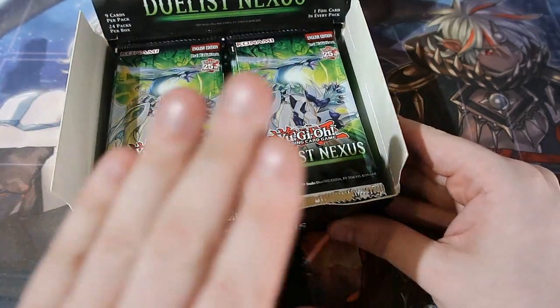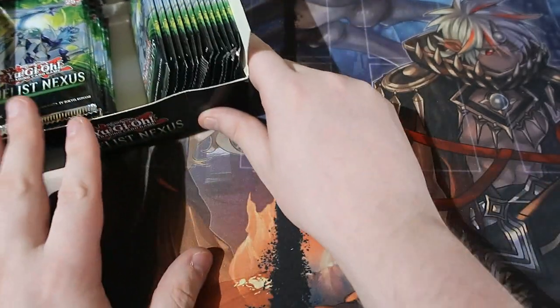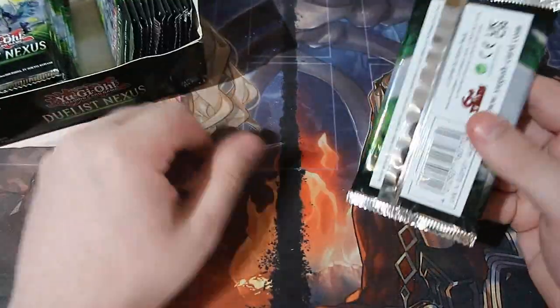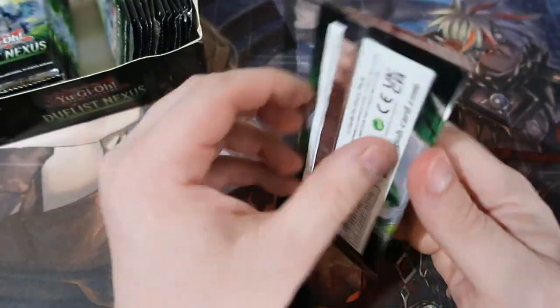Anyhow, 24 booster packs, 9 cards in a pack, foil guarantee in every single one of them. Super rares are the ones you don't want to get. You want the ultras and you want the secrets. I think you get 2 secrets in a booster box if I recall. Let's see what we can do. Let's rev it up again. Cue the music. Let's see what we can pull.